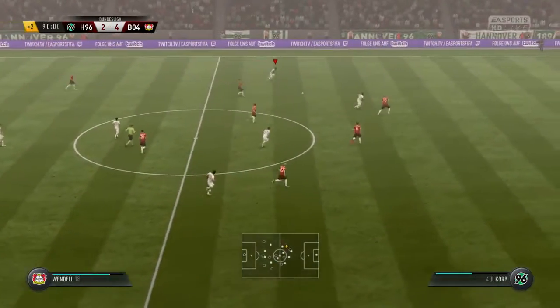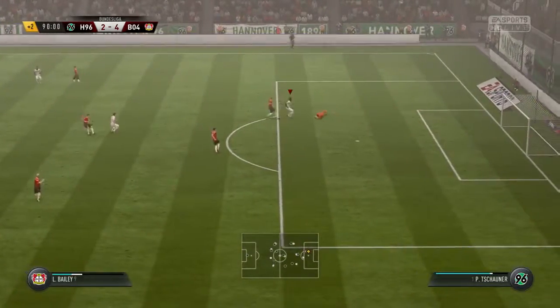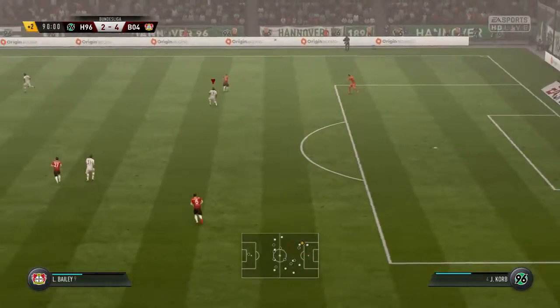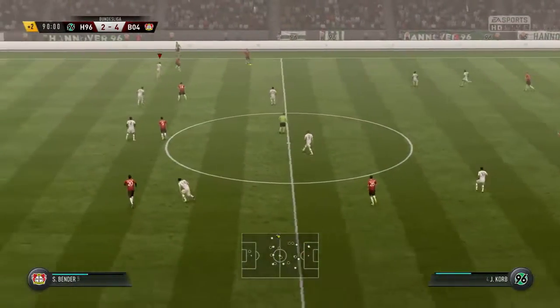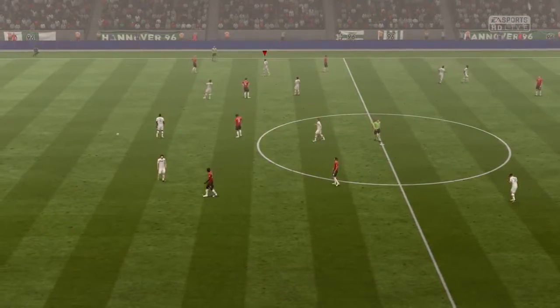We've got two added minutes. That's been signalled now. Slip through. Keeper's ball. And there's the last blast on the whistle today.